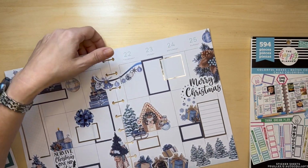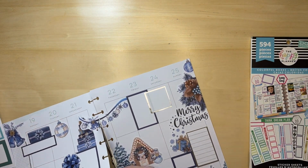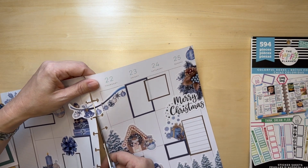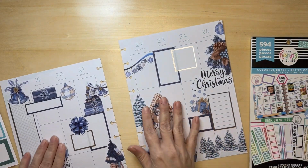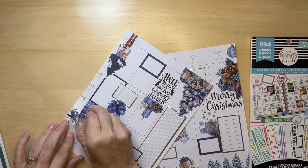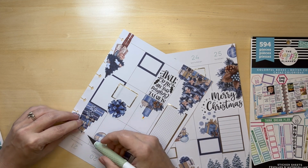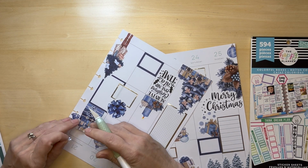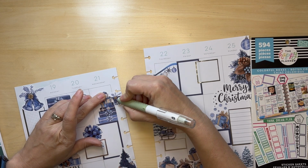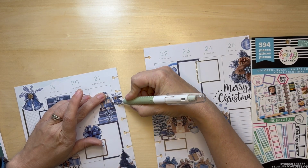I think I'll lift up. Now let's cut this part first so it's easier to work with. I think this is gonna be a challenge. I think maybe I overlapped my pages a little more than I wanted to. Don't want this sticking out, so let's cut that off. And then let's just cut some of the sticker out so there's not any of that white overlap. Just using my Cricut craft knife here.